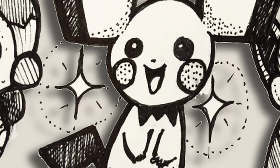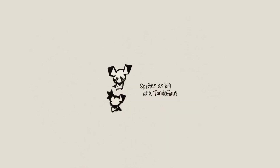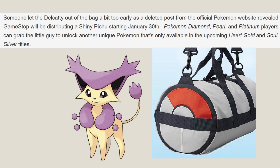But wait, I have another Pichu to show you. That's right, another event Pokemon Pichu. Let me tell you about these two Pichus and the origins of my favorite Pokemon event that took place back in HeartGold and SoulSilver days. We begin this story with a GameStop event.